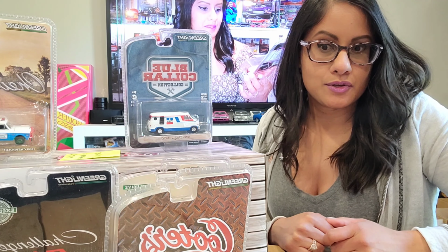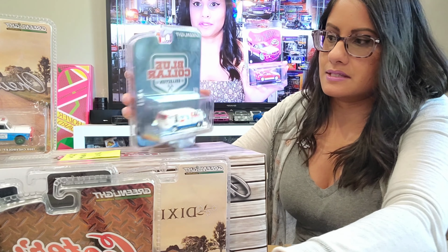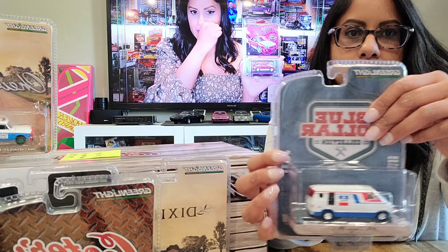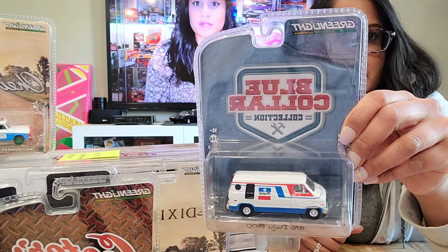Today I've got something super special to show you guys. I got an awesome mail call from Greenlight Collectibles. As you know, I have a whole bunch of Greenlight cards. I'm going to show you some from my collection, but first I'm going to show you what they sent me. So let's start with Blue Collar Collection Series 76 Dodge B100.